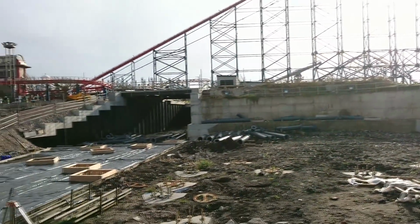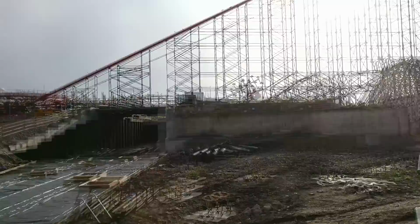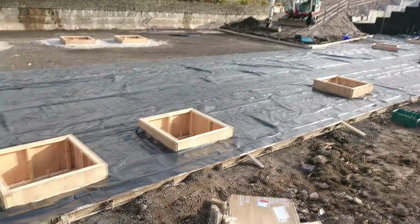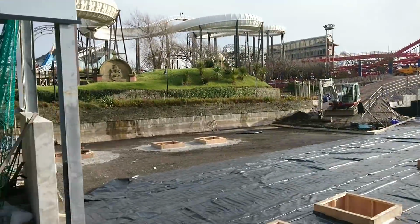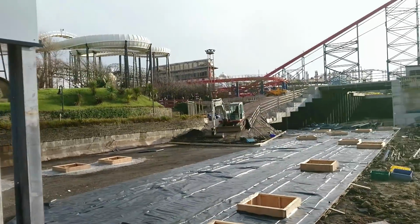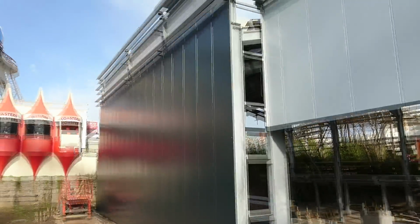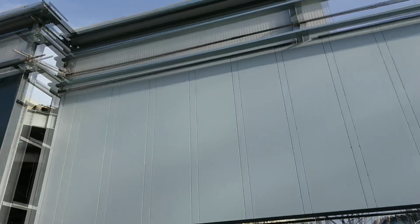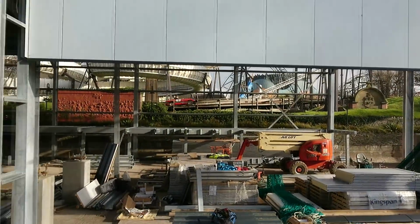I don't think these supports were here in the recent updates I've seen. So it looks like they're going to get fitted soon. Probably to these, maybe. A lot of short pieces, so it looks like it probably is for the station and the launch bit, maybe. A lot of cladding's gone up here. You can see the station platforms in there.